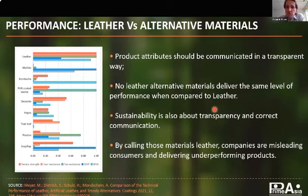These are just some results of an article that has been published in a scientific journal, where it compared leather with all the alternative materials that are claiming to be an alternative to leather. And when you see, none of them have the attributes, the performance that is comparable to leather. Maybe they have one of the performances, but they don't deliver the same package.